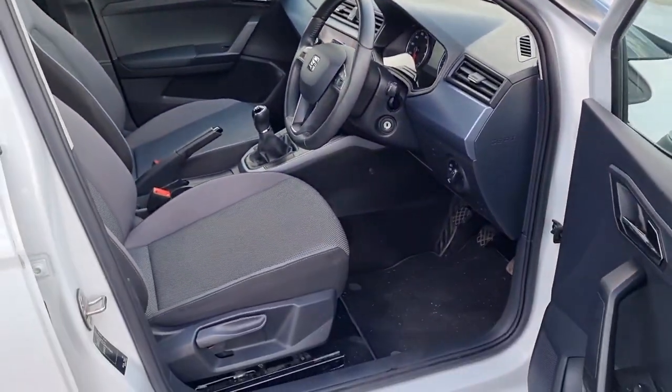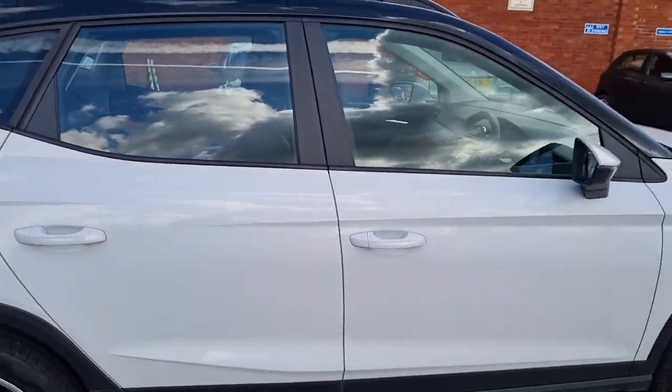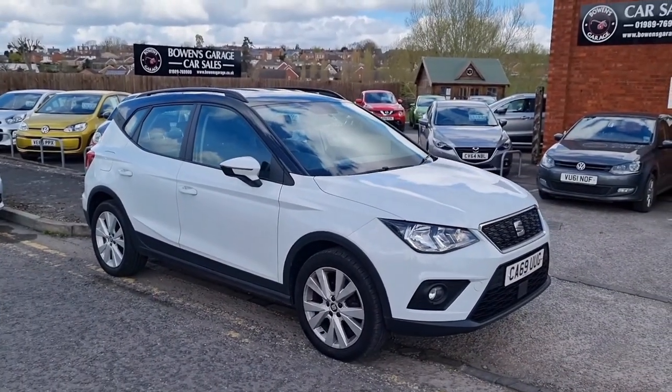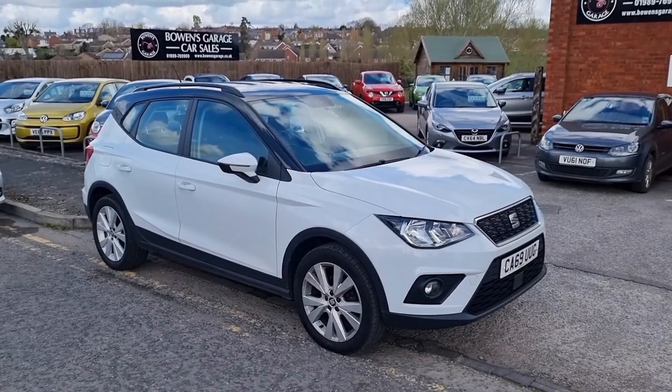But yeah, easy to see why they're so popular. Raised up, great visibility, but at the same time, not a massive car. So very easy to get along with. Good on fuel. And I think with the black roof and the white, it's a properly good looking thing.